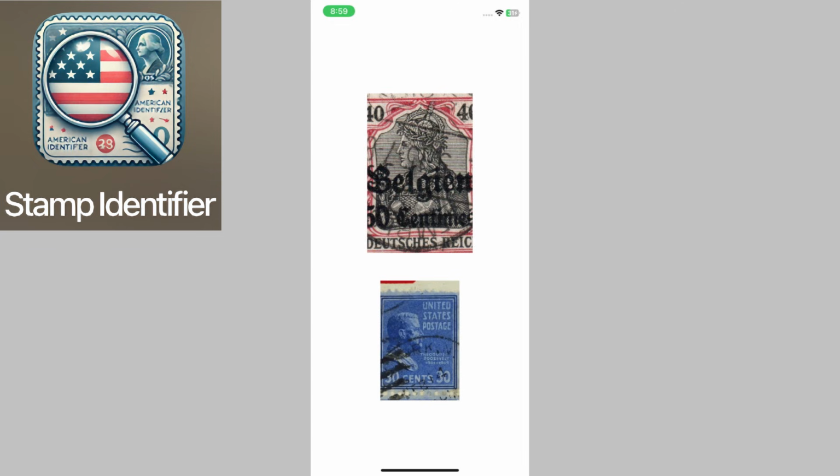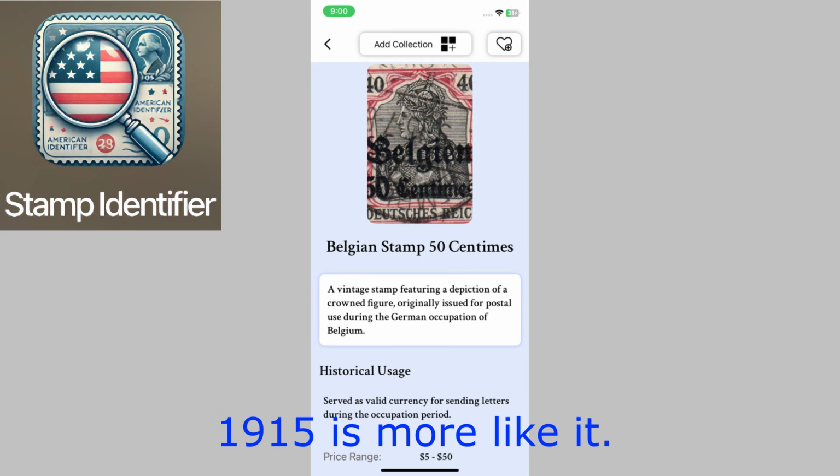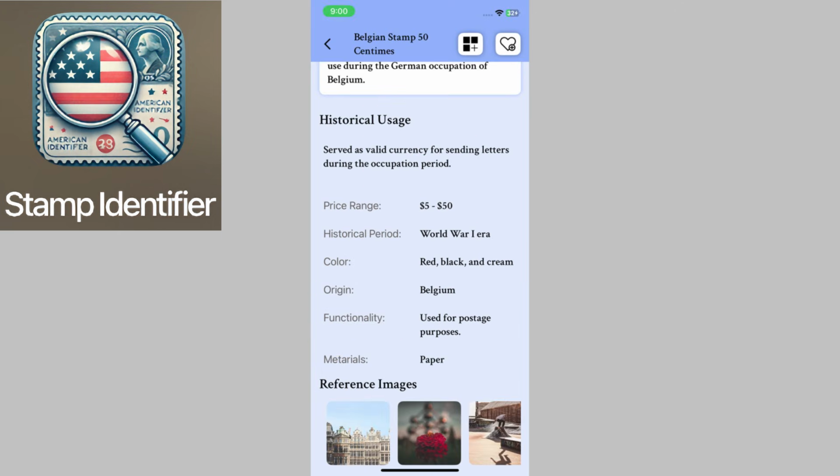It was from the German occupation of Belgium in 1919, and it identified it as a Belgian stamp. At the bottom, you'll see it has a price range of $5 to $50, which is not useful at all. The historical period is the World War I era, so it cannot identify the year of issue. It identified the colors, red, black, and cream. Wow, good for it. And that it's made out of paper. And again, we have reference images that do not bear any relation to the stamp.